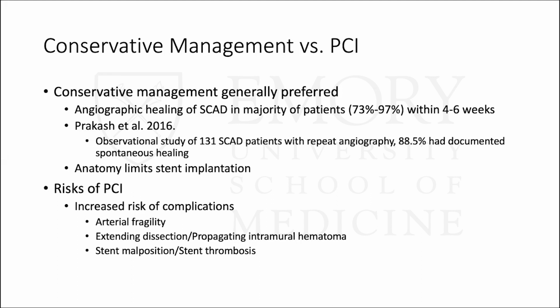And I think a big thing with this too is that we discussed how these intramural hematomas tend to resolve over time. Because of this, if we put stents in, this can result in late stent strut malapposition, which can increase the future risk of stent thrombosis.